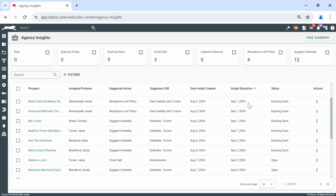And this is great because it gives you the ability to take advantage of your own data and figure out ways to make money on it. And that's really important now, considering the market and everything that's happening with renewals. This is an easy way to maybe get some warm leads over to your producers to be able to rework some things and get some more opportunities closed at your agency.